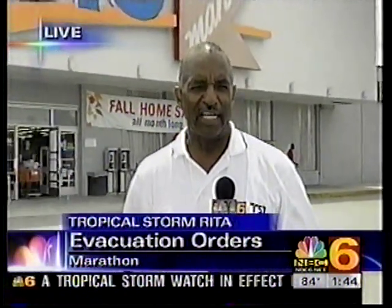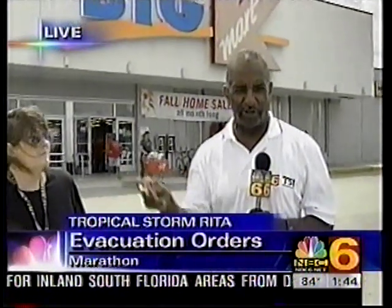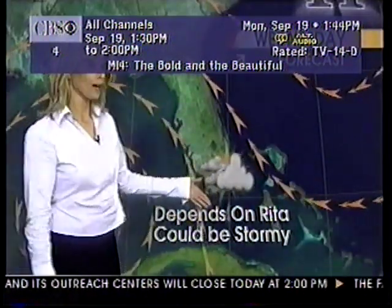At the big Kmart here off US 1, what we've seen around here is a lot of boarding up, a lot of prep going on. Even talked to the city manager earlier. We're going to get to an interview with him in a little bit. We will be on the backside of Rita, we hope, at this point.